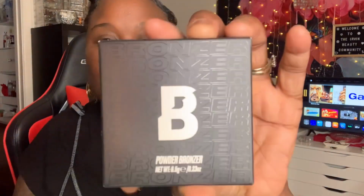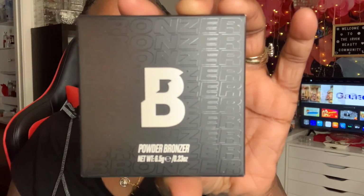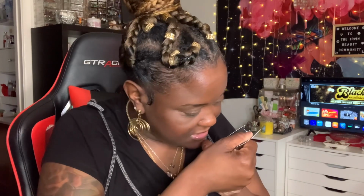All right. So we have that. Next thing I see in this little box right here, did y'all see that? It says powder bronzer. I gotta be particular about these powder bronzers because sometimes they be my color, sometimes they don't. So this one, does it say what color it might be? Let's see, it says powder bronzer, a silky bronzer to give you that sun-kissed feeling all year round. The blendable powder formula seamlessly sweeps over the face, leaving definition and dimension that lasts from dusk until dawn. All right.